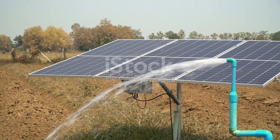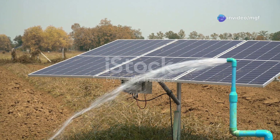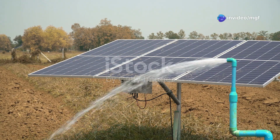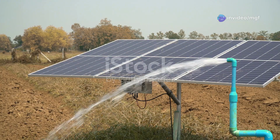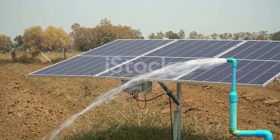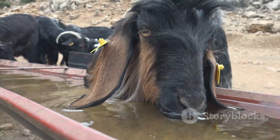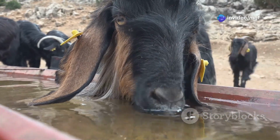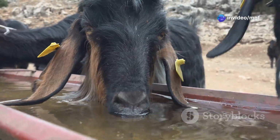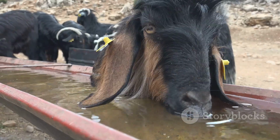Sustainable water systems, such as solar-powered pumps and rainwater collection systems, can provide a consistent and eco-friendly water supply for your farm. These systems not only help reduce your environmental footprint, but also ensure that your goats always have access to fresh water. It's like having a reliable water supply that never runs out. With a sustainable water system in place, you can rest assured that your goats will always have the water they need, even during dry spells or droughts.